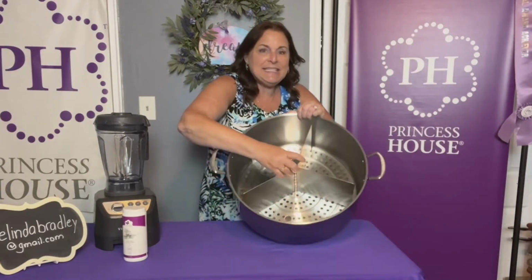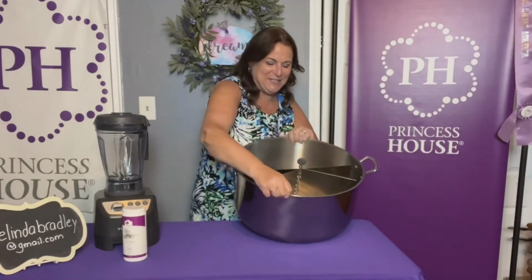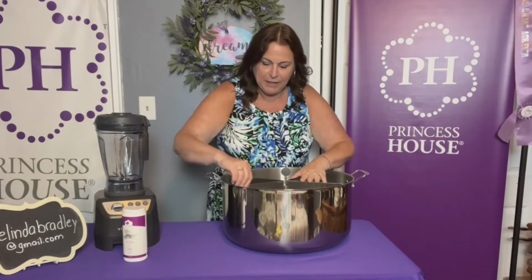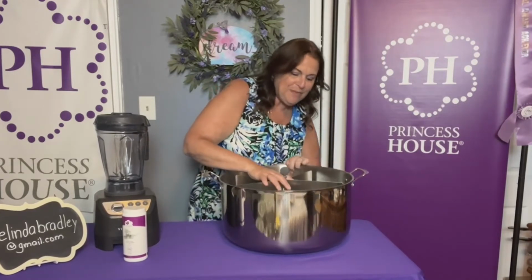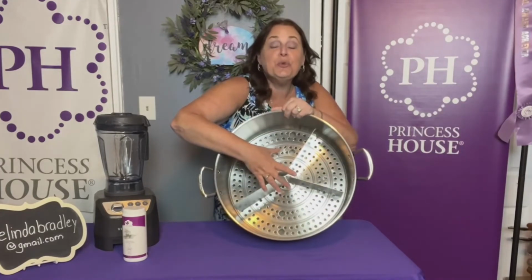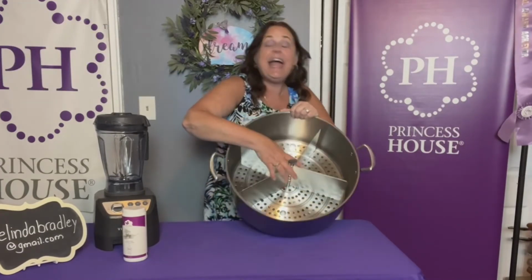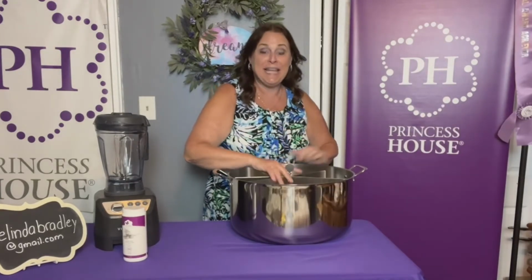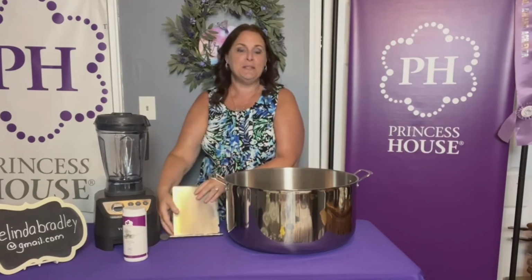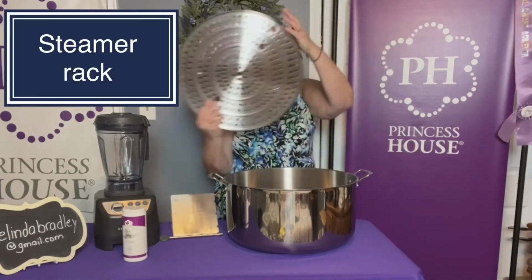But look, this has an insert. It's hard when I hold it like that. It doesn't work so well. But it has an insert, a divider. Let me see if I can hold it better for you. And it's especially made for tamales. So you can use it for 4 different flavors of tamales. Can you see it? And then you can put them all together. So it does come out, the divider comes out. You don't have to use it if you don't want to. And then also inside there is a great steamer rack.